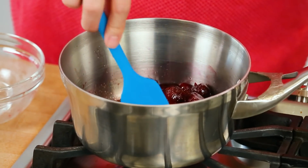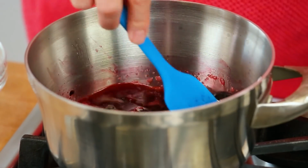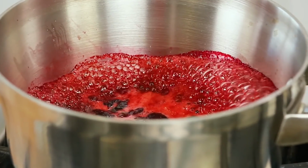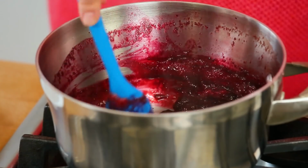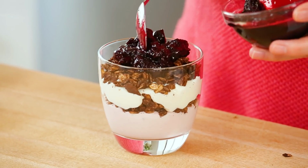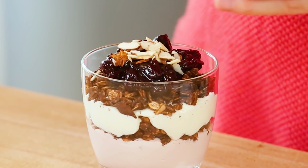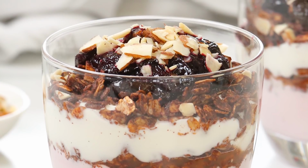Basically, all we want to do is let our cherries cook away for 10 minutes or so. What's going to happen is the cherries are going to burst and release all of their juices. And as this cooks, it's going to reduce and become nice and syrupy and saucy and perfect for topping our parfait. I like finishing this off with another sprinkle of those slivered almonds for crunch. And oh my gosh, guys, you've got breakfast that tastes like dessert. What is not to love?